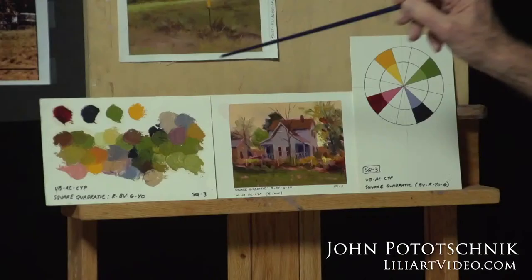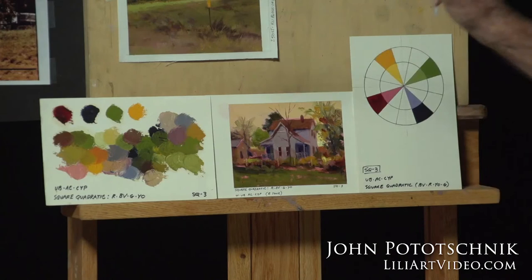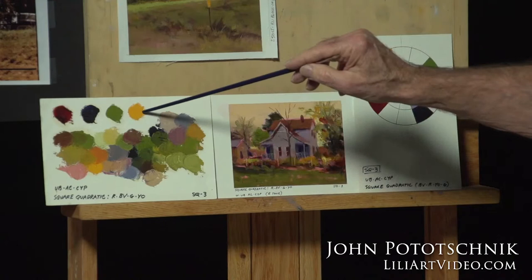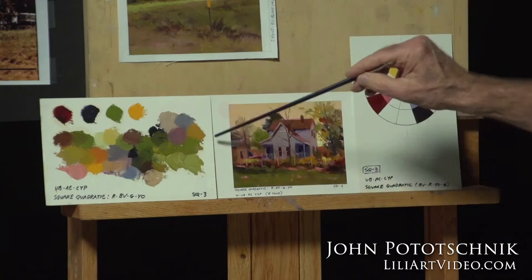What this card represents is this is the palette. There's alizarin crimson, there's blue violet, there's green, and there's yellow orange. That represents a palette that I'm going to put out today for the demo. These are mixtures that have been created just from those colors.